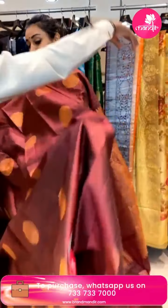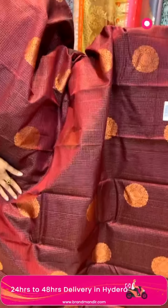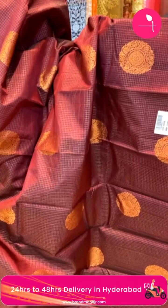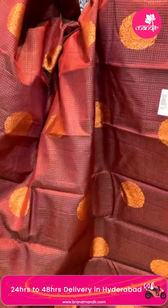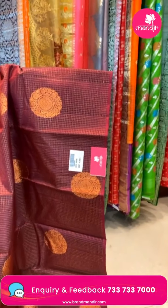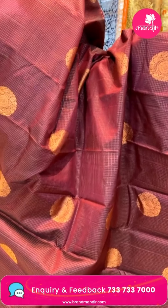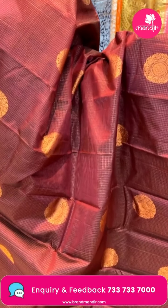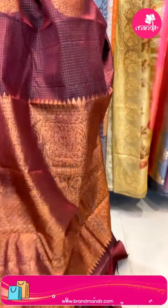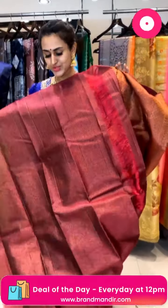So, now moving on to the next saree. So, let's take a look at the next one. Let's see how beautiful and amazing it is. This is again a very lovely one, which is in the color maroon. Coming to the body, it has got zari checks and floral booties. It is borderless. And this is the pallu, which is brocade. And here comes the blouse, which is contrast.